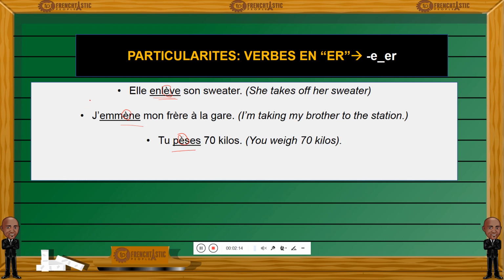Let me give you the infinitive form of enlève. Enlève in the infinitive form, to take off, is enlever, no accent. Emmène is emmener, again, no accent on the E here. And finally, pèse will be, you guessed it, peser, with no accent. So this is the final syllable. Emmener, ner is the final syllable. Enlever, ver is the final syllable. Peser, ser is the final syllable. And directly preceding that syllable, we have an E.